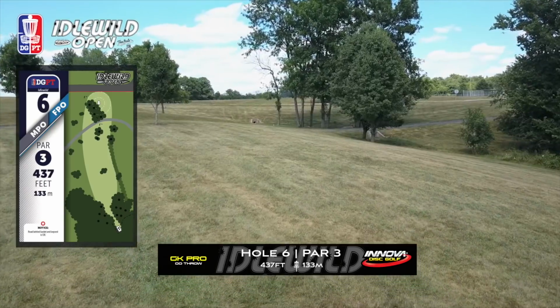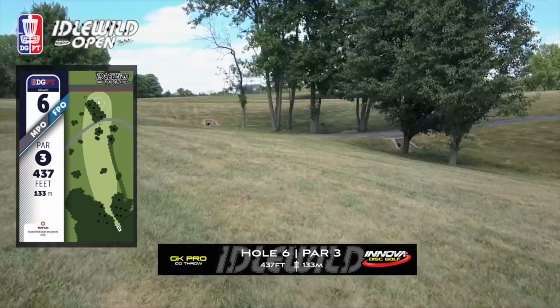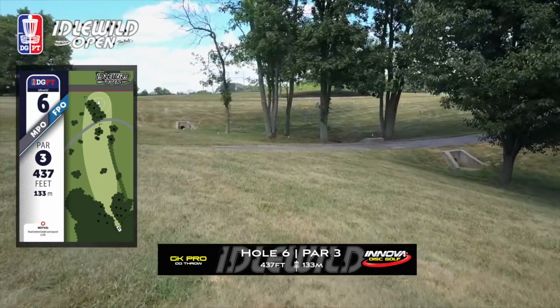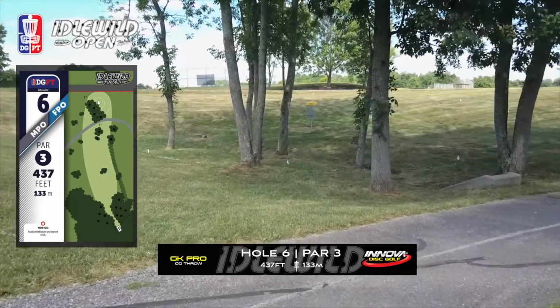Action from Idlewild. Hole 6. Par 3, 437. And this one, man, this is a tough tee shot.